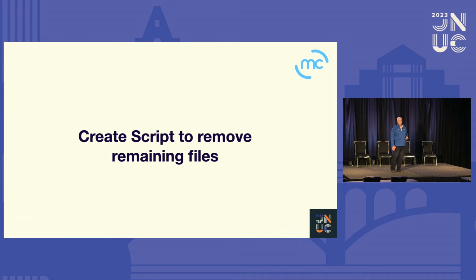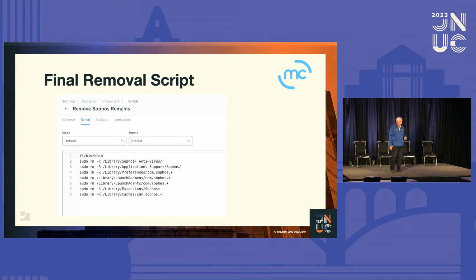Then I created a script to remove all the remaining files. This is kind of a brute force deal. It's not real pretty, but it did the job. So if we look at the final removal script, I go into all these places and remove files that Sophos left over there. I wanted to get rid of all the cruft that was there, so we wouldn't have to reboot the computer and wouldn't have to go back there again.